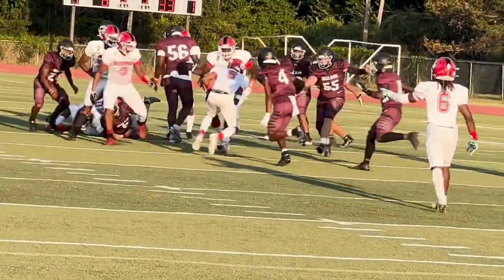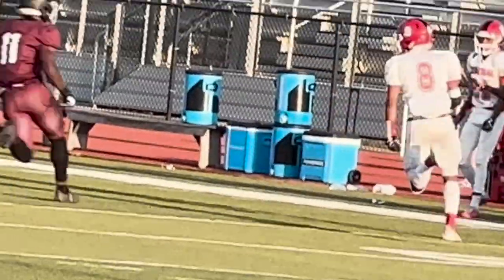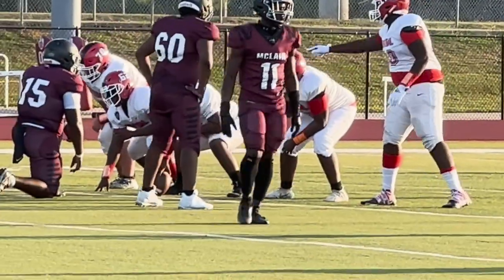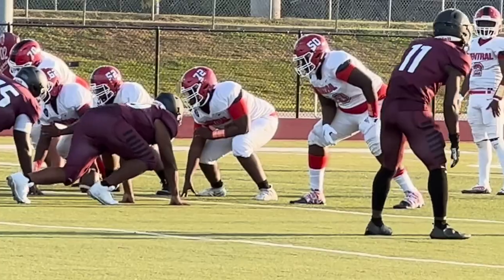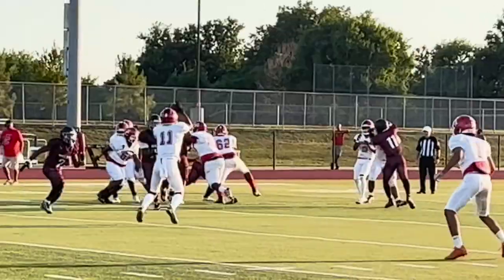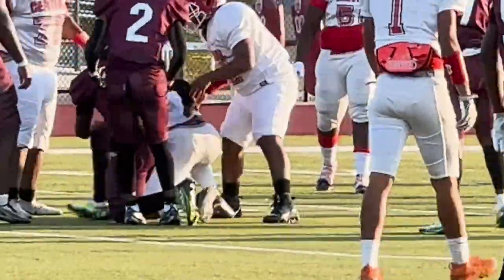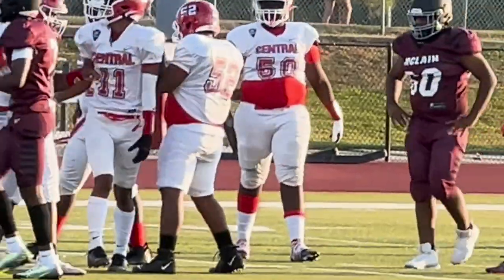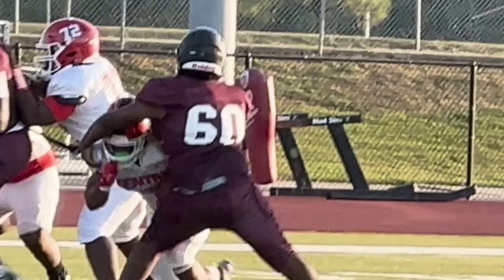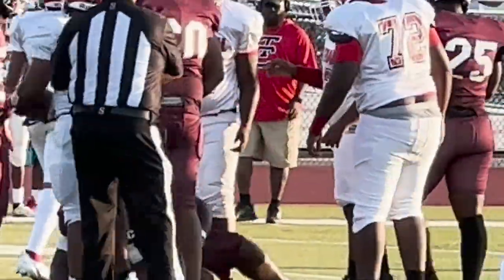Rolled on the carpet, still loose. Braves pick it up. Number 8 turns the corner, heads towards the Braves sideline. There he goes. Run out of bounds as they come out of the huddle on offense. Passing formation. Pass caught by number 11, Dennis Nolan. Tackle grabbed by the central halfback.